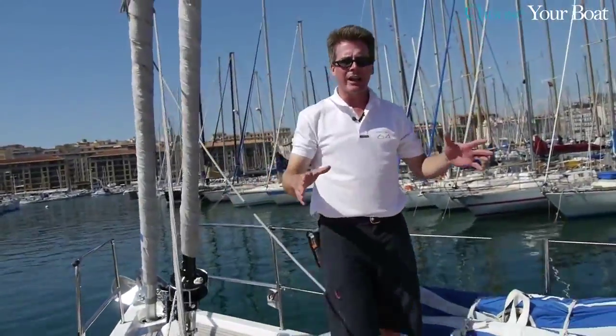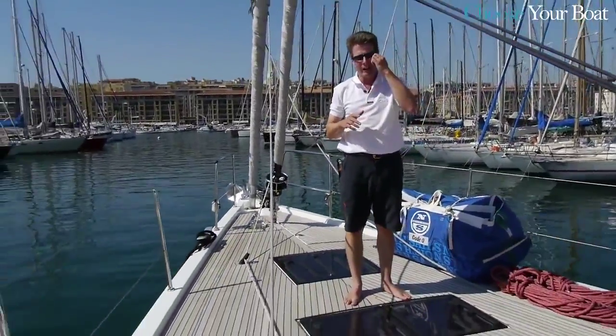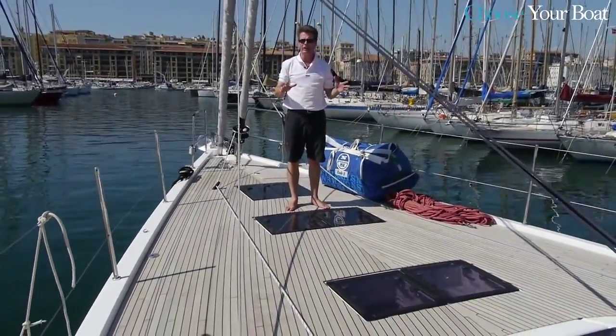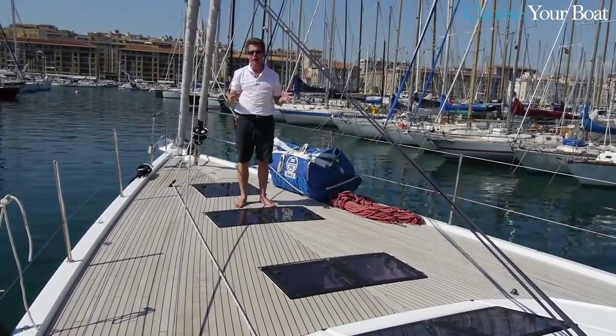And here, when you look over the deck, you really get a sense of what Philippe Briand has brought to this project, which is to create a very, very elegant deck that has an incredible amount of light, an incredible amount of space, long windows, lots of opening hatches, so really a great space to live.